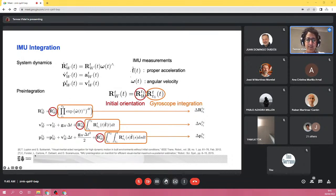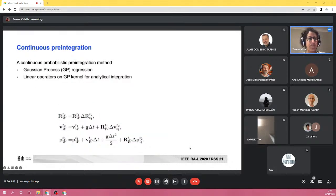A few years later, Forster and company extended the work from Lupton and Zuccaria to capture the on-manifold representation. The equations I presented here come from Forster's paper, where they use the manifold representation. Anyway, independent of that, we have this preintegration where we decouple the initial orientation from the measurements of the IMU, and then we can use these sort of pseudo measurements, which are pre-integrated measurements that we call delta R, delta V, delta P.